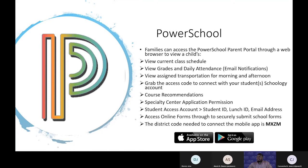One other thing I want to highlight is that if you are downloading the Parent Portal app using the Apple Store or the Google Play Store, you want to make note of the district code, which is MXZM. So that's MXZM. PowerSchool actually has a couple different school districts within their app. So that district code will actually allow PowerSchool to link you directly to Henrico County Public Schools. And that way you're signing up and you're able to link your student or log into your student's account.